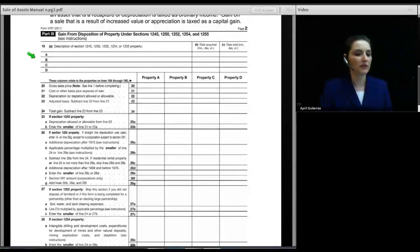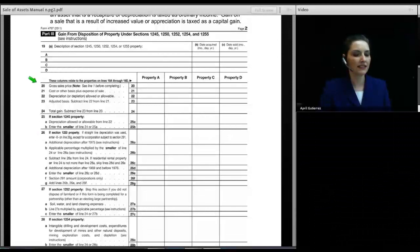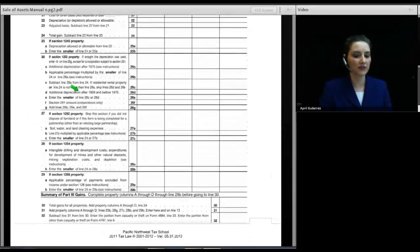Instead, what we do deal with on a regular basis, and what I will include in this class, is line 19 through 25. And 26, even when we're selling Section 1250 property, typically line 26 is not what we're filling out. We're reporting that up on line 19 through 25. And real property is not on line 25, only through line 24. So we're going to do an illustration in a minute to show you how to fill this form out.